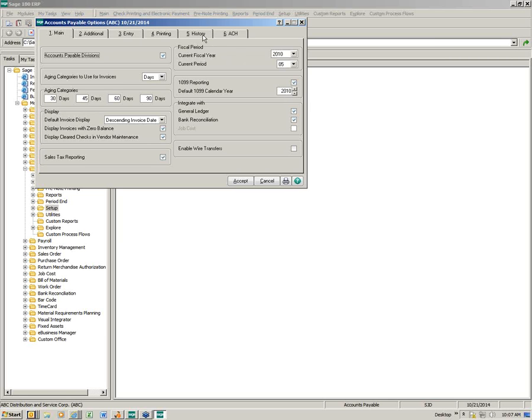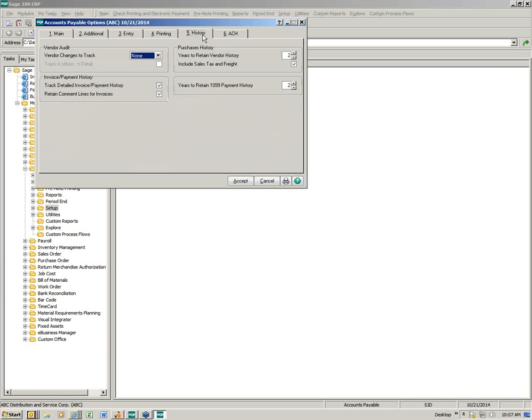The other thing that I suggest that you do is on your History tab, you have number of years to retain 1099 payment history. I highly suggest a minimum of 7. I like to have at least 7 years, and quite often now I'm recommending 10 years. Okay, so at least make sure you have those two turned on.